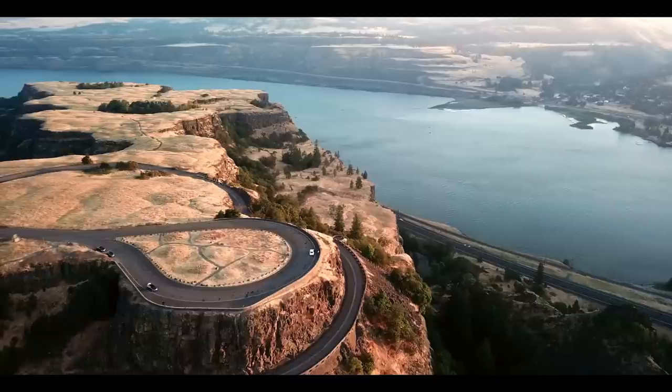This one, for some reason, really speaks to me from a drone footage perspective. It feels very expansive and lifting. So here's an edit with drone footage with Sunspots.